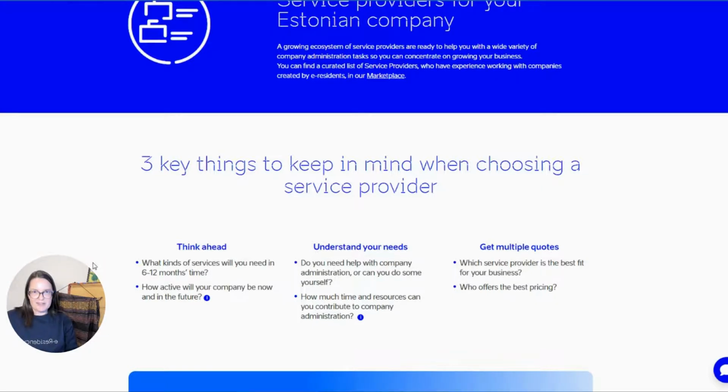And third is the money question. Get multiple quotes and find the service provider who's the best fit for your business. Doesn't necessarily have to be the cheapest, but the best pricing in your category for the services that you need.